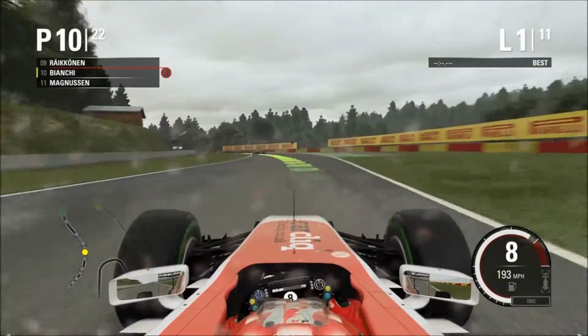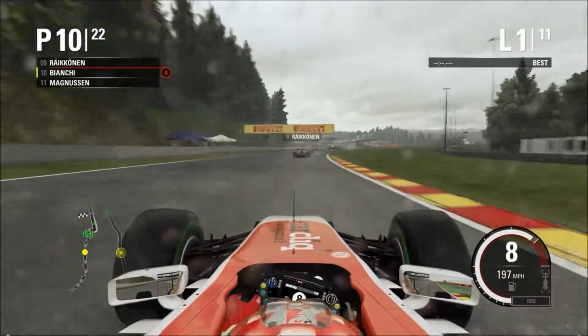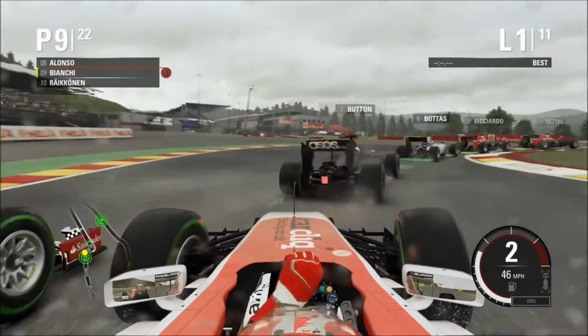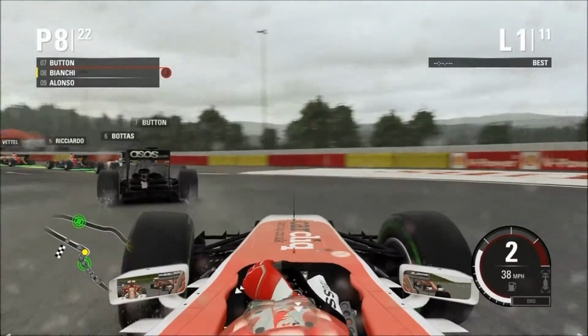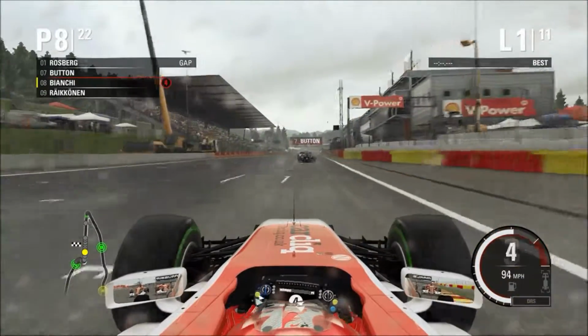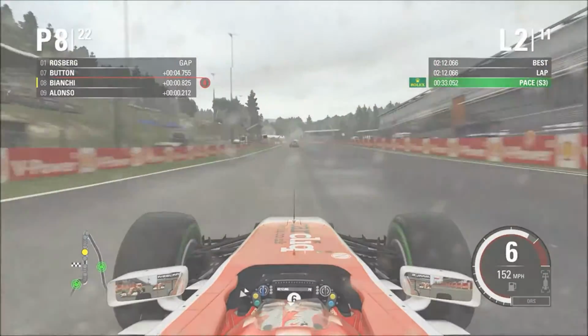As we're coming into Blanchimont, we try and take this flat out as possible. We've gained a little bit on the Ferraris in front. As you can see, we're going to go for a dive bomb past both Ferraris into the bus stop chicane, coming onto the main straight to start lap number 2. We're up into 8th place now, chasing after Jenson Button. And look at this, the Ferraris having a very good ding-dong battle as we come across the start-finish line.